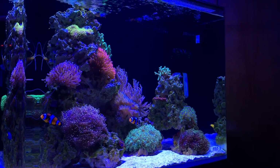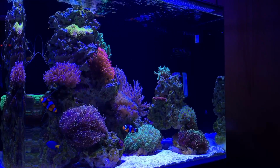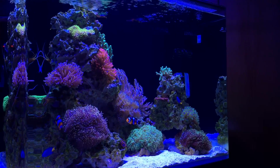If he stays alive, it lets me know that maybe they succumb to fighting each other. But if he dies, it'll let me know maybe I just shouldn't have chromis. So we'll see what happens with the stock list. I'll definitely keep you guys updated on that.